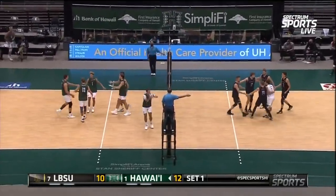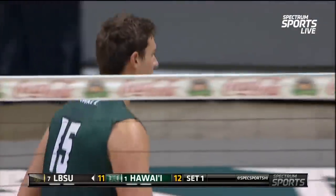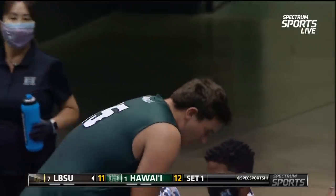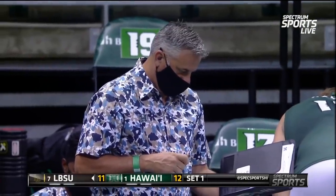Gassman into the twine. Gassman had a pair of aces last night. Seemed to just get better from the service line as the evening wore on.